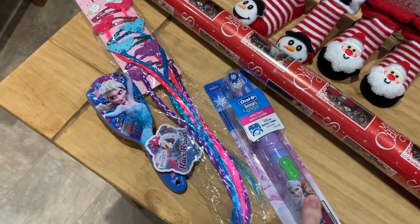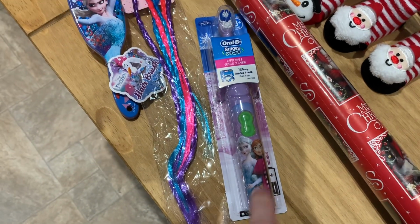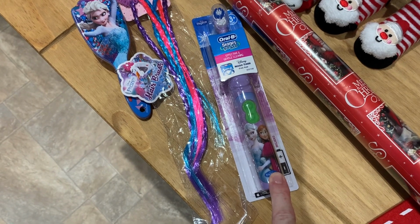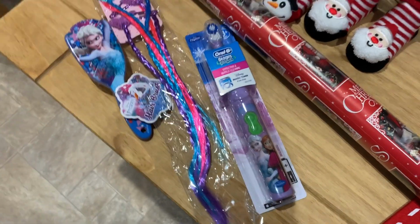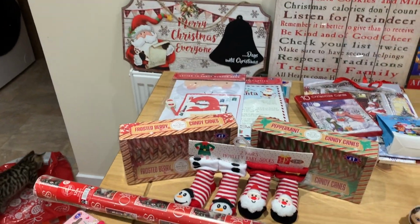And then a classic toothbrush, which we can't not have in your stockings. So this was again a Frozen, and this is gonna be her first electric toothbrush. This was only £3.99, I think. So I thought that was really good as well. That is what I bought at B&M. I also bought a couple of things for my craft video, but again, I will show you them in another video.